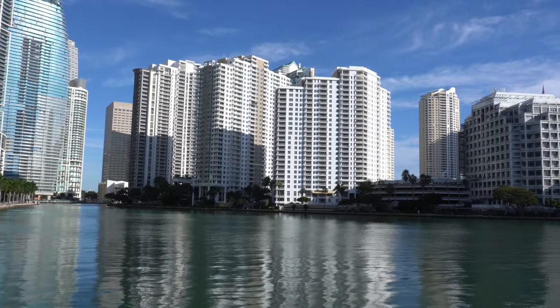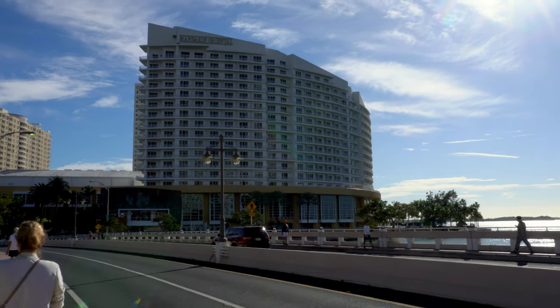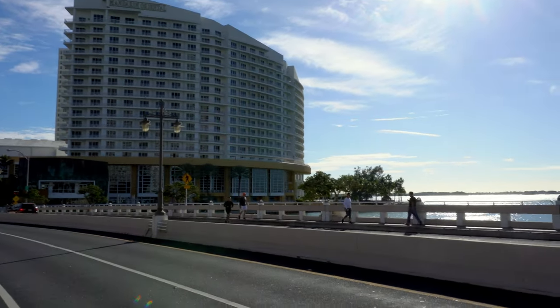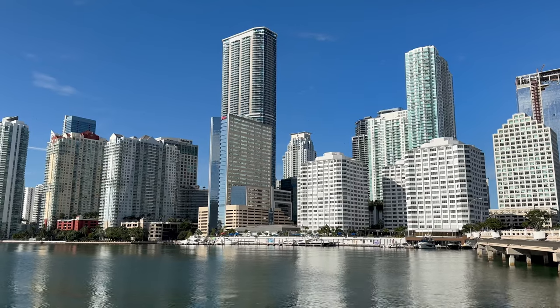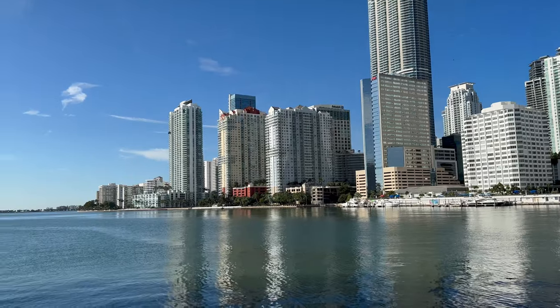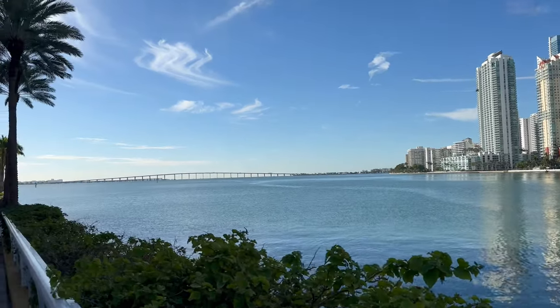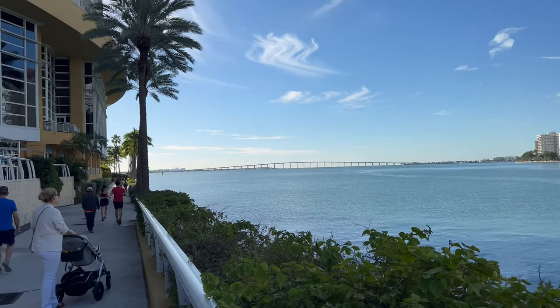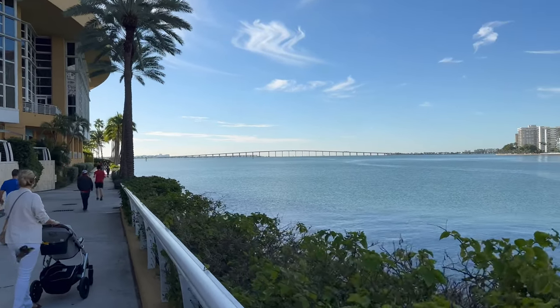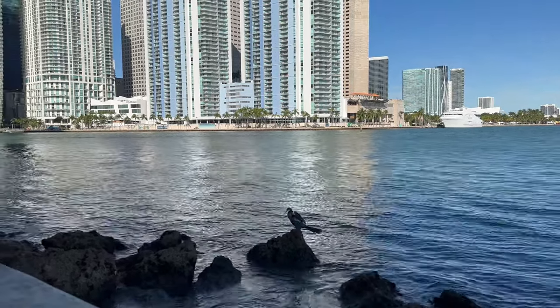So here's Brickell Key. This is one of the places that we really enjoy. We stayed at the Mandarin Oriental, which is pictured here. They have a nice walking path around the entire little island here that leads out into Biscayne Bay. And it's just a really peaceful, pleasant walk, especially on a sunny, mild January day like this. So if you're looking for a nice walk in Miami, head over to Brickell Key.